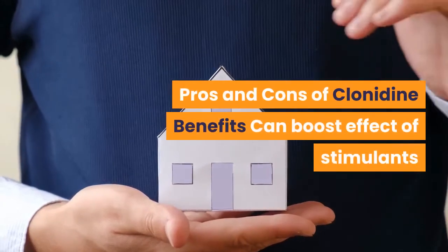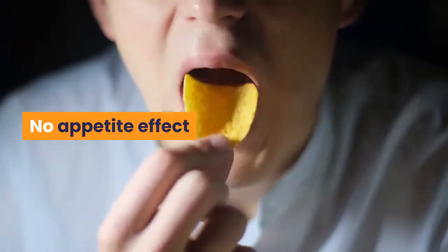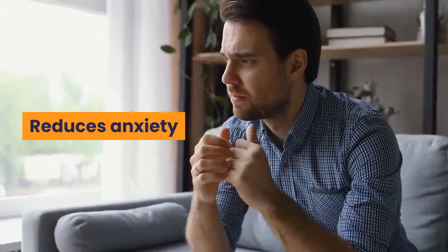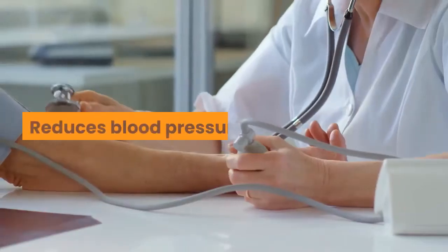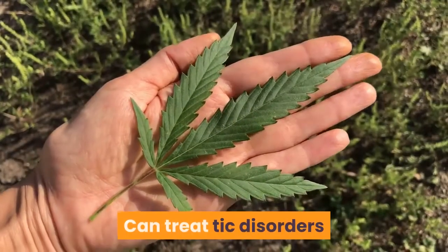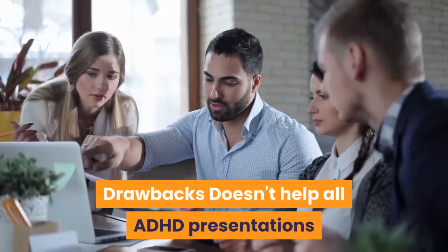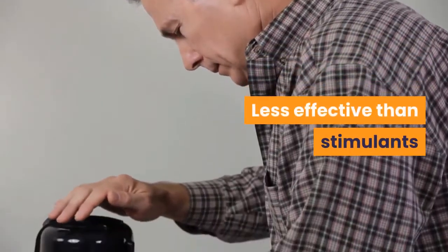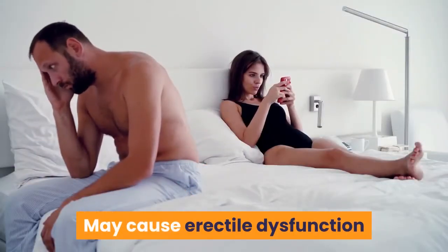Pros and cons of clonidine. Benefits: can boost effects of stimulants, no appetite effect, effective for kids, reduces anxiety, helps with sleep difficulties, not addictive, reduces blood pressure, can treat tic disorders. Drawbacks: doesn't help all ADHD presentations, little research on adults, less effective than stimulants, may cause brain fog, may cause drowsiness, may cause erectile dysfunction.